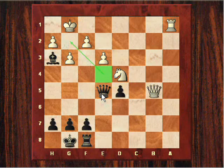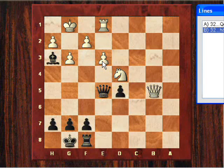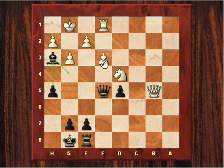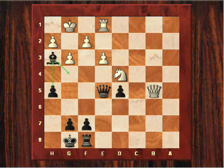Black is now threatening queen e4 and queen g2. So in order to parry this with f3, Reshevsky plays rook e1. So if queen e4 now, then f3, and the e3 pawn's protected. However, Fischer plays h5, very aggressive stuff. We see here, though, my analytical assistant believes white's slightly better.